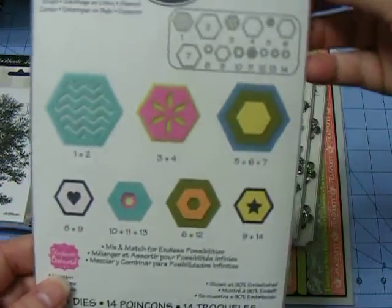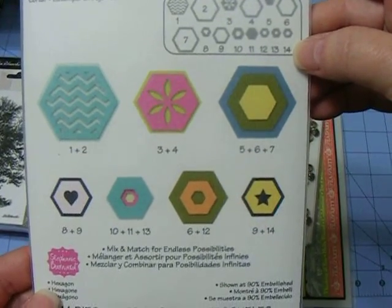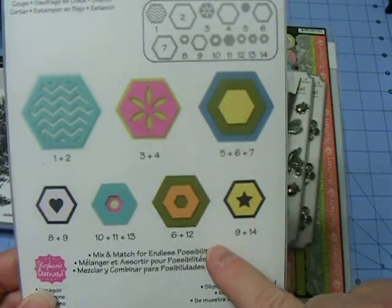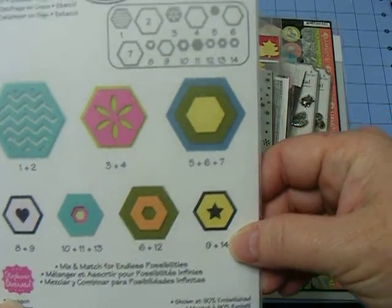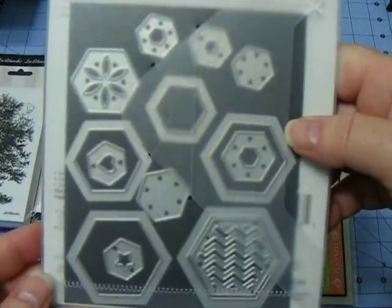The first one I'm going to show you is the hexagon. There are 14 dies in this collection, and they show them here, and they show them all numbered, and then they show you just an example of how to add them together to get the different looks, just as a prompt. And here they are in the back.